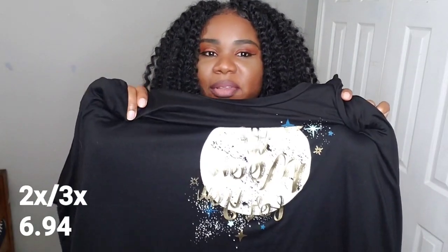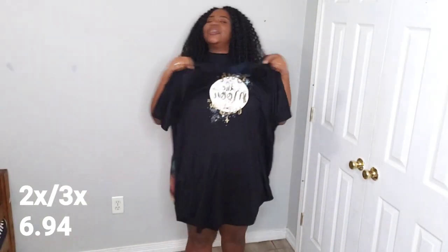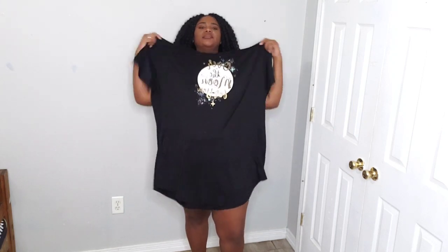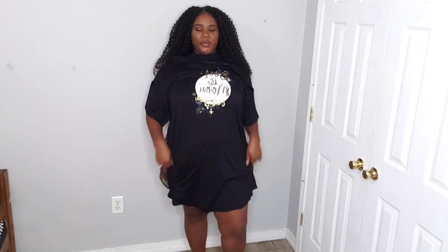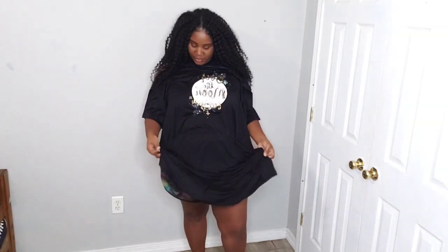So the first item, I just want to show you that I brought this little, it's not a muumuu, but it's like a, what is this? It's a nightgown. Like, you know, the old school kind. It's very comfortable. It has pockets right here. I don't know if I'm gonna try this on, but anyways, it has pockets right here.